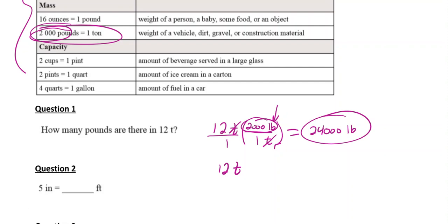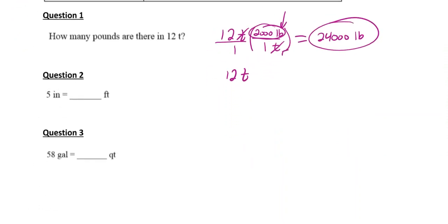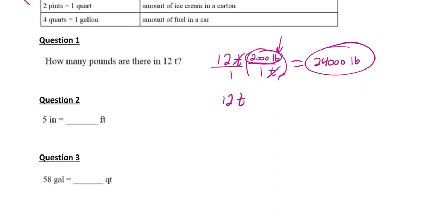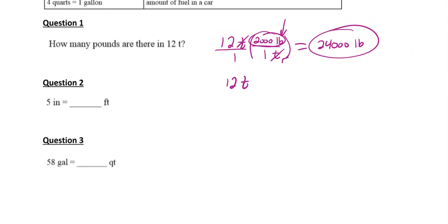Good? Okay, we'll practice because we're going to be doing a bunch. Wait, didn't you just double? Or just times it by 2,000. Yeah, so that's the way you can kind of mentally do it, but sometimes they're not that obvious, especially if there were decimals or something. So, sure. Okay, question 2.